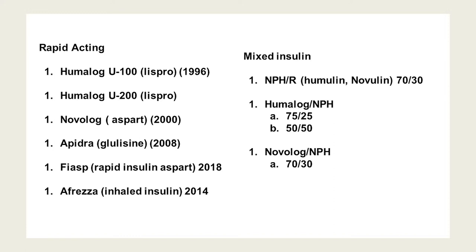So the development of Humalog, or Lispro insulin, which was FDA approved in 1996, was a revolution because it added an even faster acting mealtime insulin. We added Novolog in 2000, glulisine in 2008 as part of your rapid acting insulins. In 2018, FIASP, also known as faster aspart, an even faster version of that, was released as an even more rapid onset mealtime insulin. And then we also have inhaled insulin, the Afrezza.